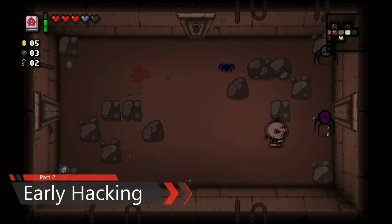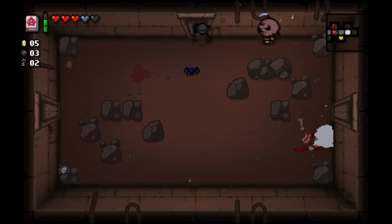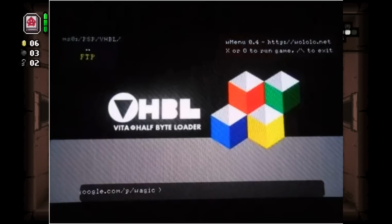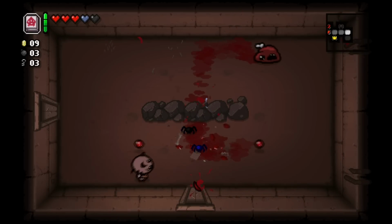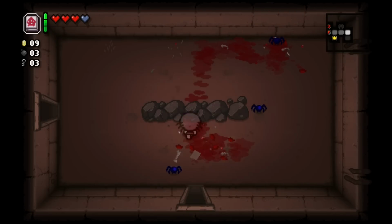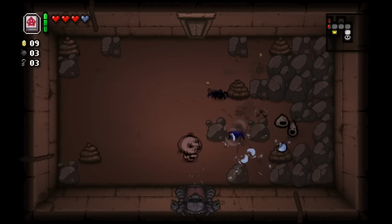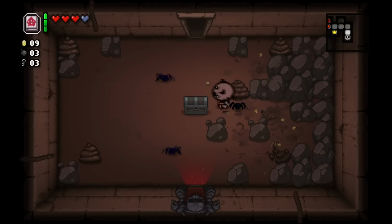Early hacking. The very first kind of hacking done on a PS Vita was around 2013, when something called the Vita Half Byte Loader, or VHBL for short, was created. This was just HBL injected inside of a purchased PSP game on your PS Vita that allowed you to run homebrew and emulators on your PS Vita. In a way, this was the very early version of Adrenaline, without the full XMB functionality.